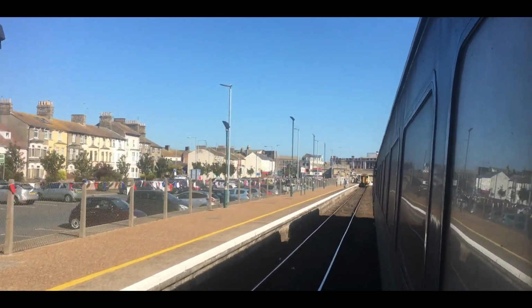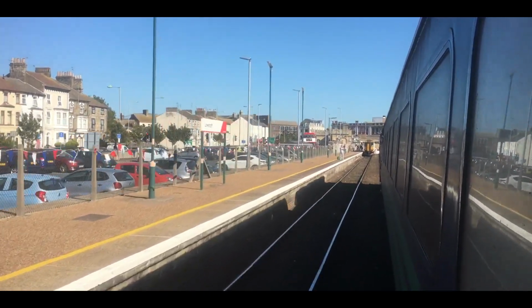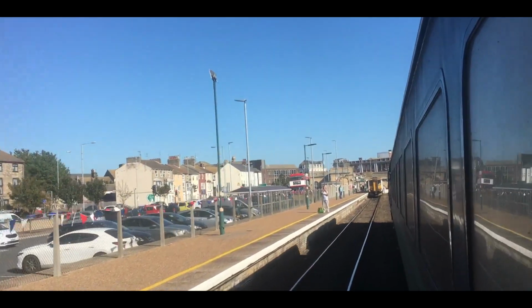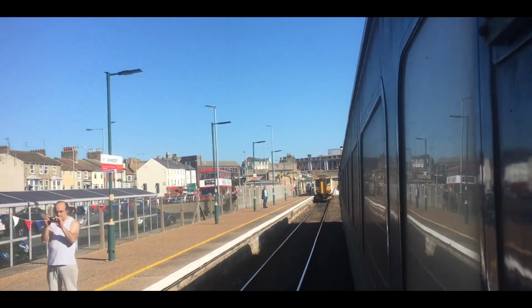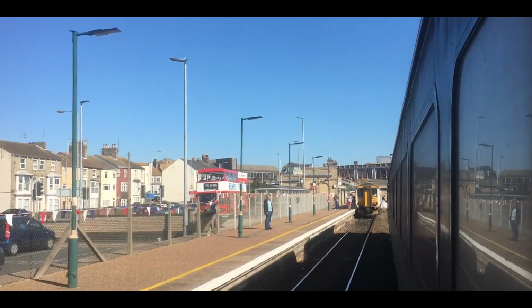So here we are arriving at Lowestoft. We didn't spend any time here, we stayed on the train to come straight back. I didn't even step out of the train to keep my window seat, but we get a nice thrash on the 37's final departure from Lowestoft.